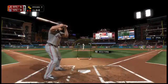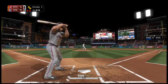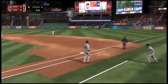Ready for another chance? Dom Robinson, already a homer and 2 doubles to his credit thus far. He comes set. Here's the 0-0 pitch. Line drive to center field. Pham will get there, and he puts it away to retire.